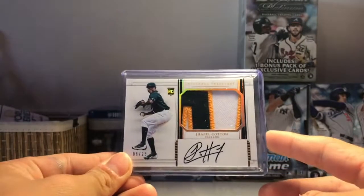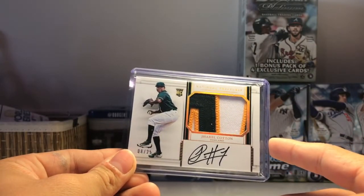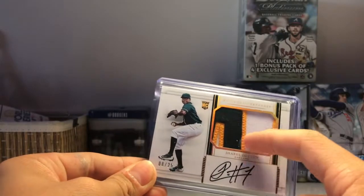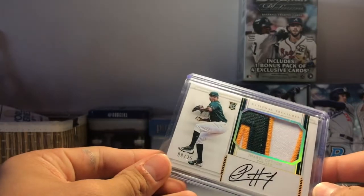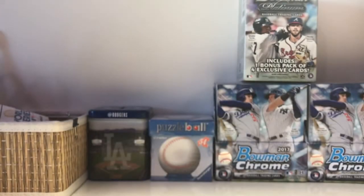And then I picked this up for a steal on eBay, $5 for this sick Drell Cotton relic. It's from the letter patch on the back of his jersey. It's out of 25, and it was just a sick card, and I couldn't pass the price, so I got it. And then I got these two Aaron Judges.